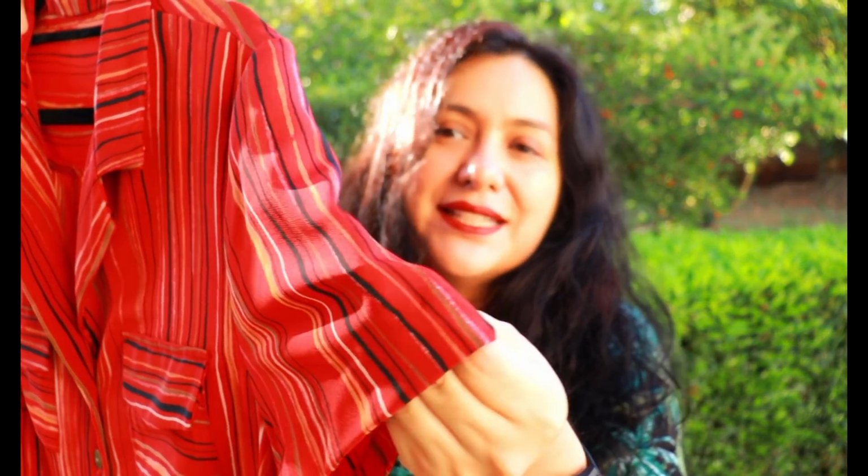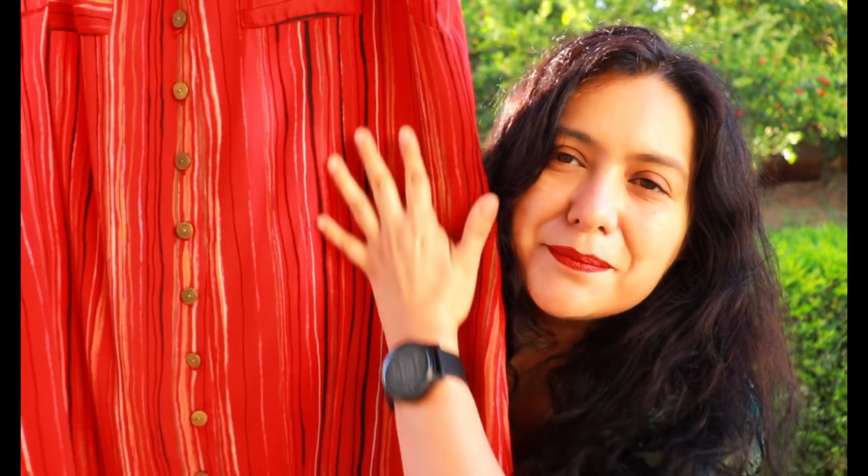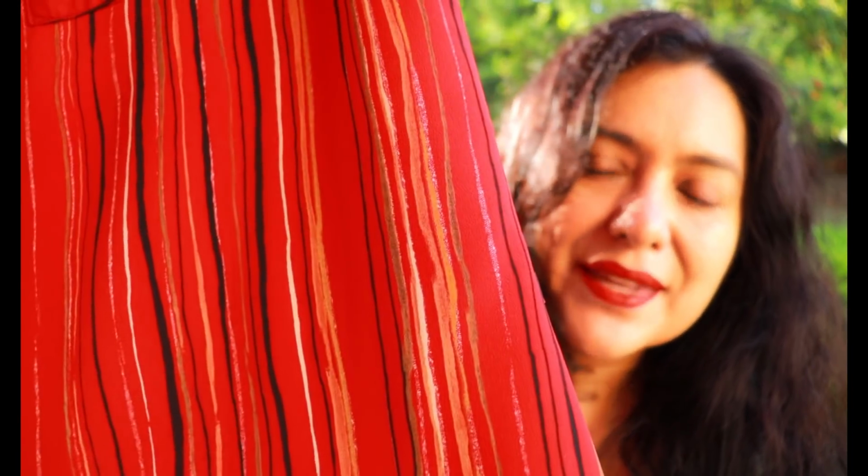It is a polyester crepe, quite thick, I would say. Out of all the crepes, I think these are one of the thickest that I touch around when I buy fabric. But it's red and it's opaque, it's not shiny. I like that. And the little stripes are like being painted on, if you can see. They're not straight stripes, they're wavy stripes.